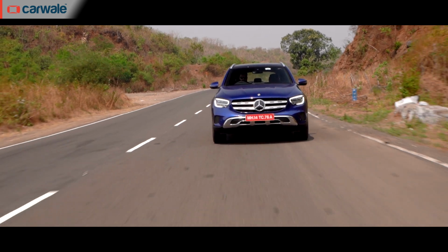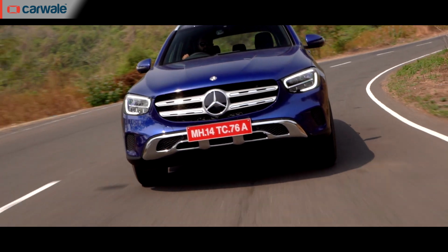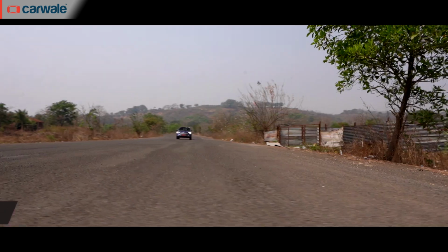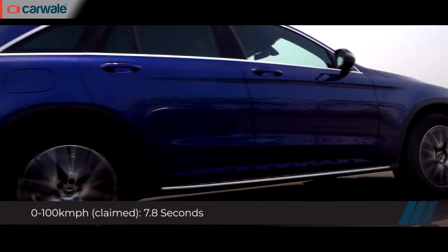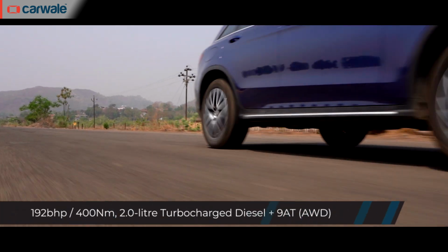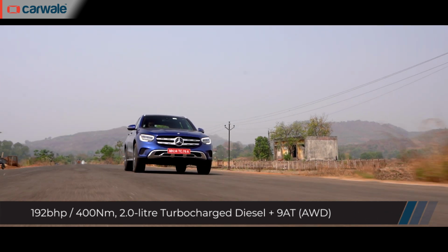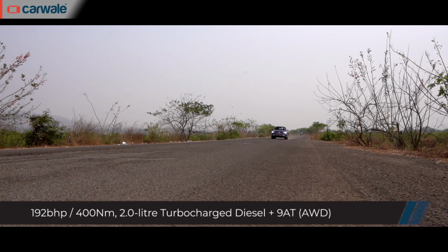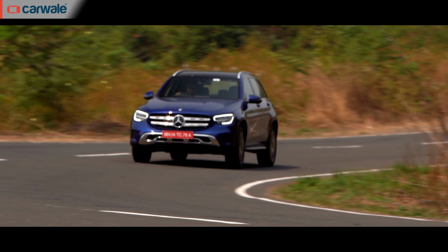The engine is quite smooth and vibe-free with very little coming back into the cabin thanks to the heavy NVH insulation all around. Mercedes claims a 0 to 100 kmph time of 7.8 seconds, which is impressive considering the size of the GLC. Finally, you can also have a diesel in the 220D guise, which is a 2-liter 4-cylinder turbo diesel producing 192 bhp and 400 Nm of torque with a 9-speed automatic gearbox and 4-matic all-wheel drive system.